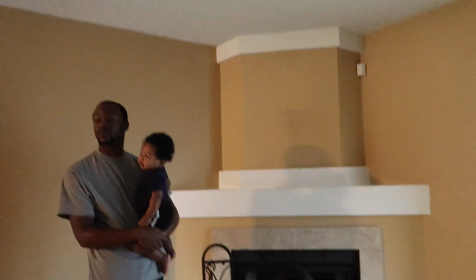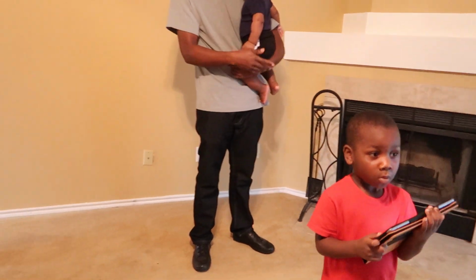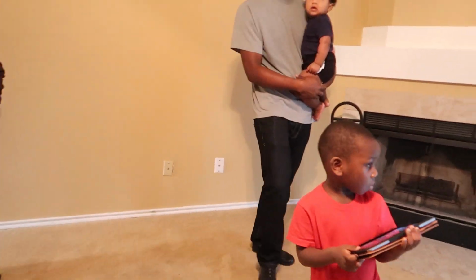See, that layout works way better. Fireplace area, this is a good spot. And then you put like an L couch right here. The first house kind of had the same layout. That's the reason why I said I like this house, because it's more upgraded. You ain't got to worry about doing the kitchen.